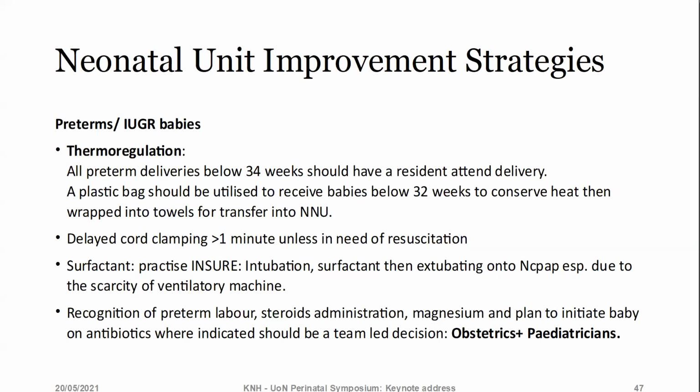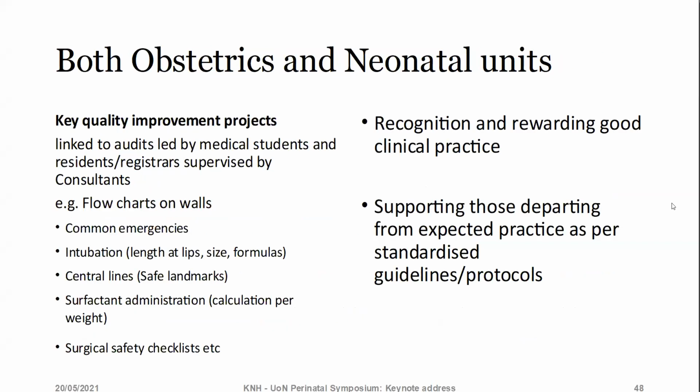We just need to ask for it. And then the last one is for us, the obstetricians: steroids. So first of all, it's recognizing preterm labor, steroid administration, magnesium sulfate, antibiotics, and consulting with our colleagues. Next slide. Now I have 4 minutes to go.